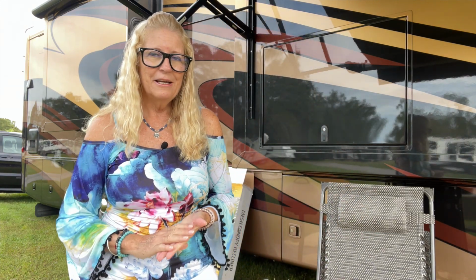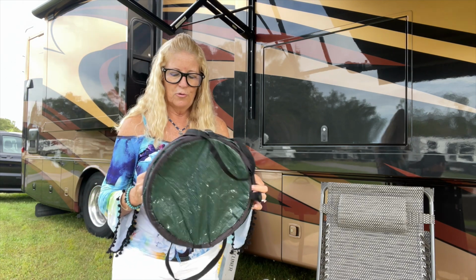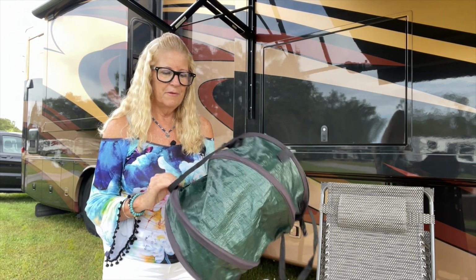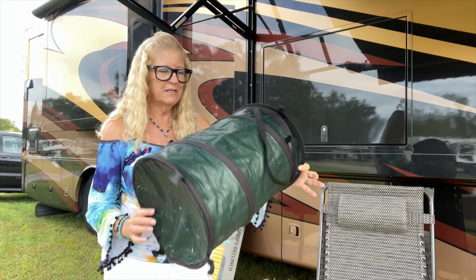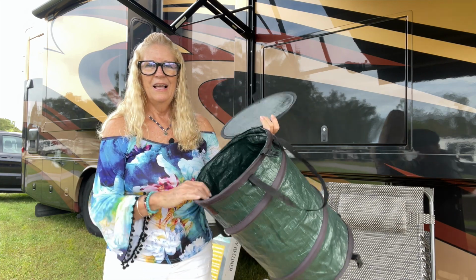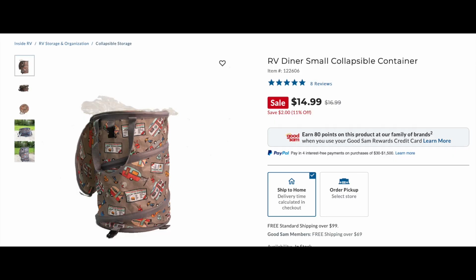And the fifth thing on our list is really RV friendly folding things. So this is my outdoor garbage can, which I absolutely love because it takes up no space in the RV and it's pretty big. So this is really, really handy when we're traveling. We just keep it outside to throw the trash into.